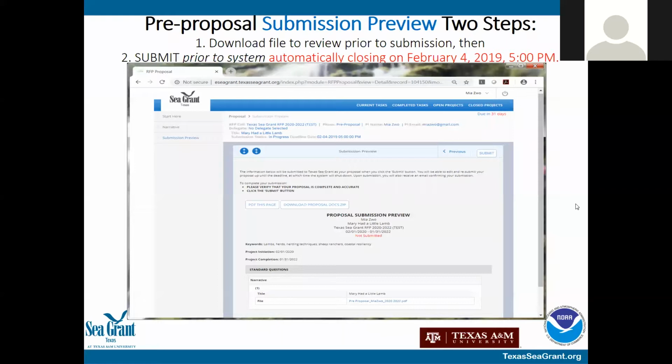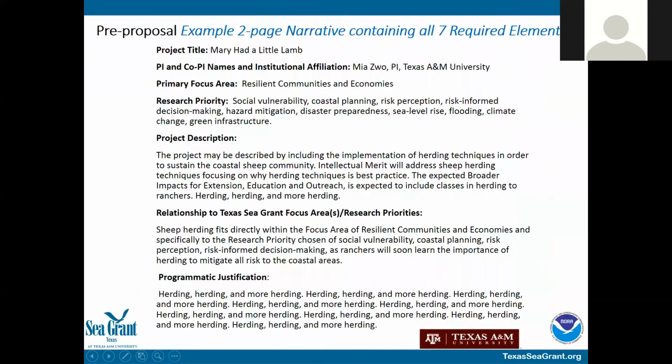And so then, to give you an example, if you were previewing your narrative, this is my proposal, and it has all the items, the 7 required elements, and their content: title, again, the PI, co-PI names, affiliations, primary focus area. You can have a secondary if you'd like, but primary. Then your research priority, and this again is taken from the slides either on page 2 of the RFP or page 6 of the research priorities.